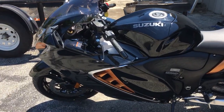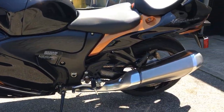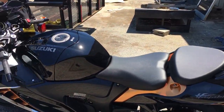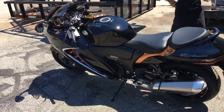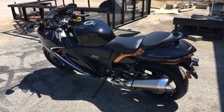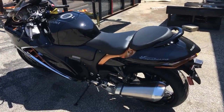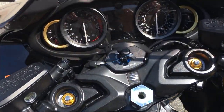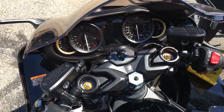But just an absolutely new, gorgeous 2022 Suzuki Hayabusa. These bikes are beautiful, even more beautiful than what they appear online or in videos. Seeing them in person, they're really much nicer looking bikes. That's a gauge stuff. I'm sure we'll be going over all kinds of this stuff as we proceed here.